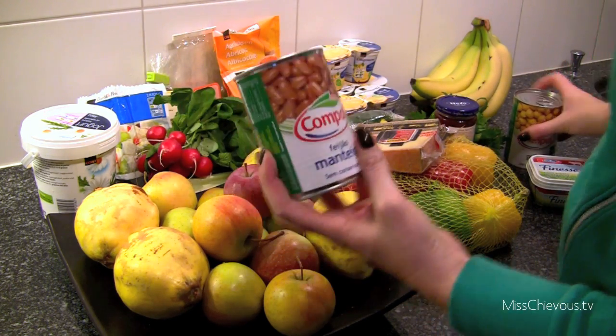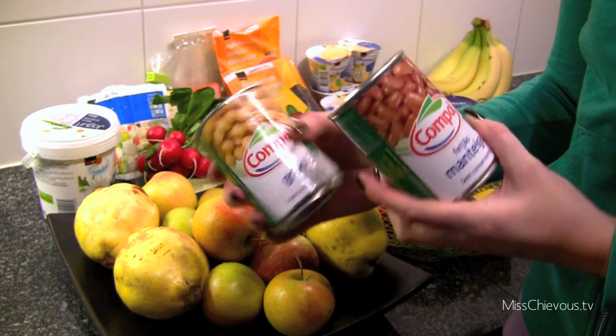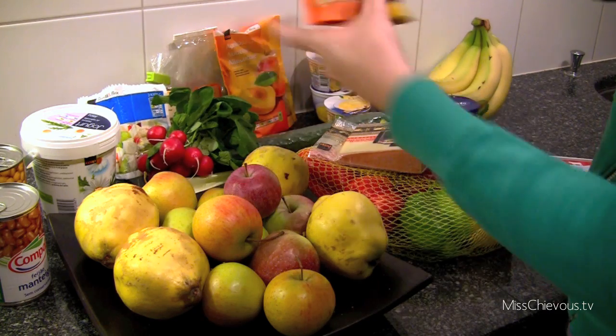Now these are in water, so these are not in a sauce or anything like that, just plain water. One time I got the chickpeas, and this is butter. I think these are butter beans they're called. Then I also got some dried fruit.